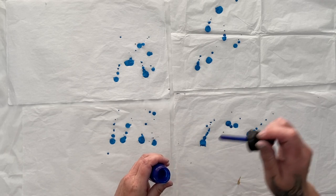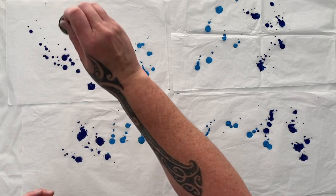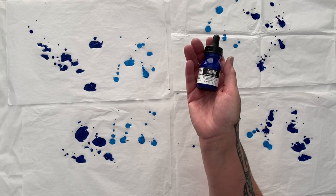If you are in God Bless America, you have, you know, copious amounts of places to buy these beautiful art supplies. This is Liquitex. I love, love, love Liquitex.